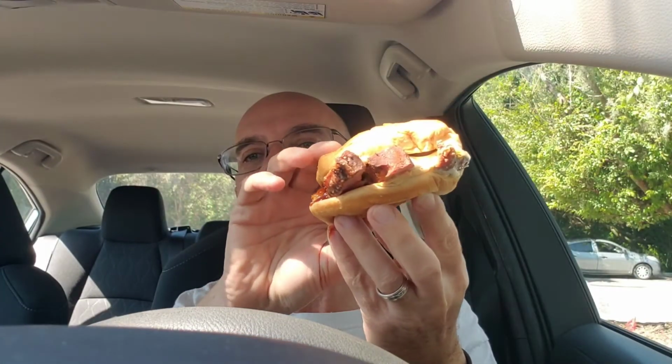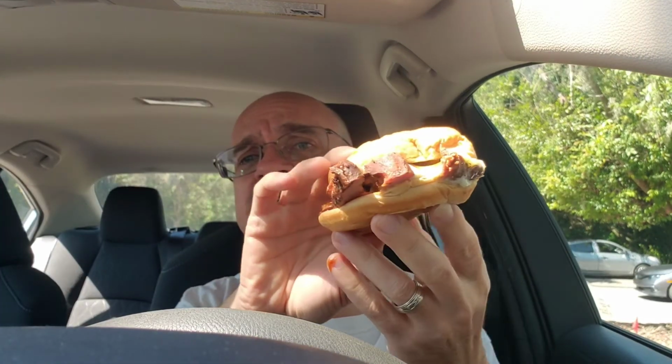Something that is surprising me a little bit about this sandwich is the Gouda cheese. You can actually taste the flavor of the Gouda cheese. A lot of times Gouda to me is one of those cheeses. I love Gouda cheese, but a lot of times it sort of gets lost on the sandwich depending on the other toppings. Not in this case. This is definitely present. It definitely contributes to the sandwich. This is fantastic.